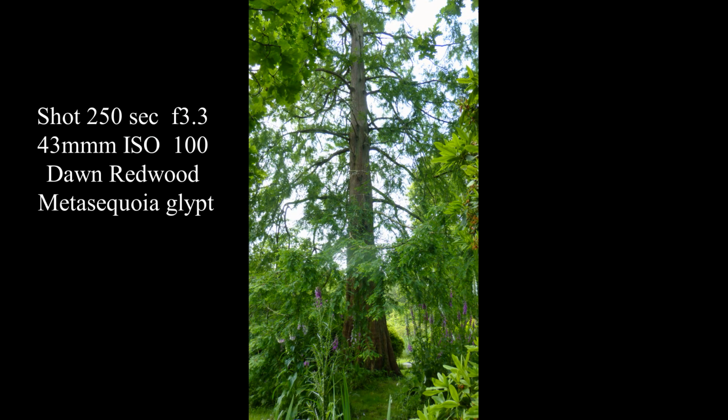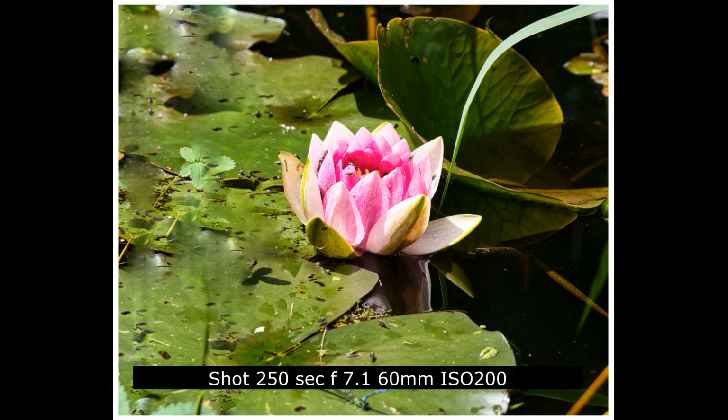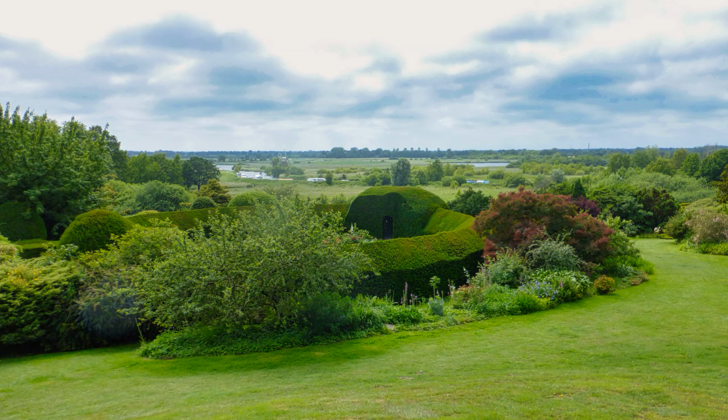Here's a shot of the big redwood tree, quite impressive. And then we go on to the lily ponds, lots and lots of lily ponds here at How Hill, and some of the blooms on the ponds, as you can see, are quite spectacular if you catch it the right time of the year. Then go up onto the terrace to catch the view across the gardens and down to the river. Quite a spectacular view, well worth seeing.